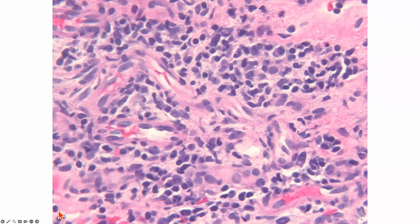Yeah, and then you breezed over a plasma cell. There's occasional plasma cells. Keep going to the right and to the right. Yeah, and up. That one there's a plasma cell. See it as the purple cytoplasm. Yep, right there.